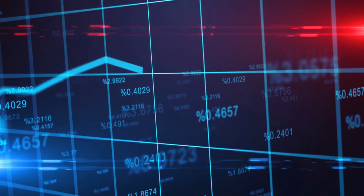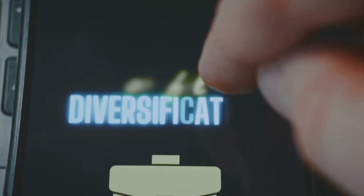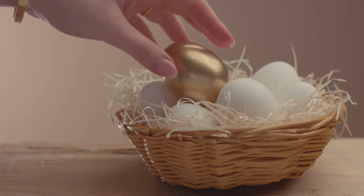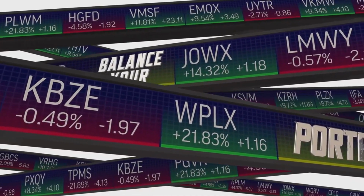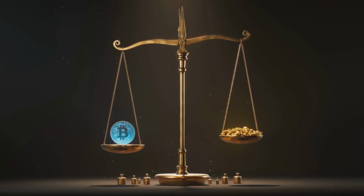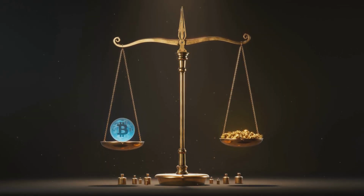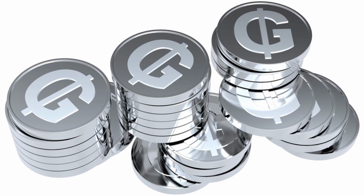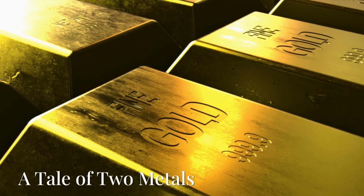These assets often perform well when inflation is high. The key is to diversify your investments. Don't put all your eggs in one basket. By including inflation hedges in your portfolio, you can potentially offset losses in other areas during periods of rising prices. This helps protect your overall wealth and maintain your purchasing power.